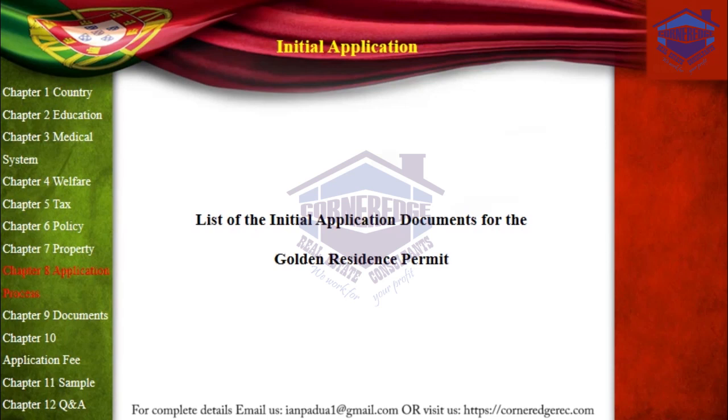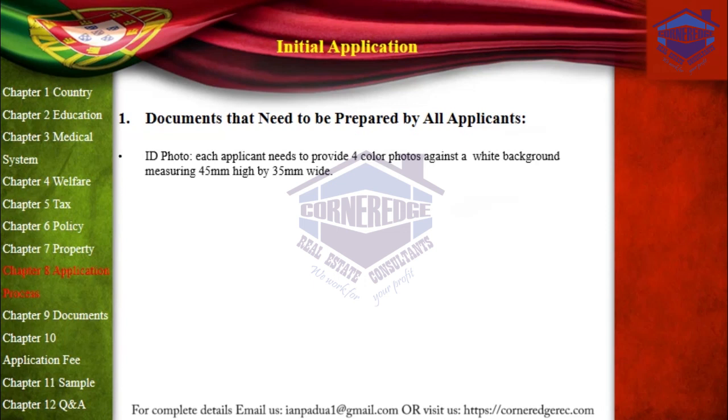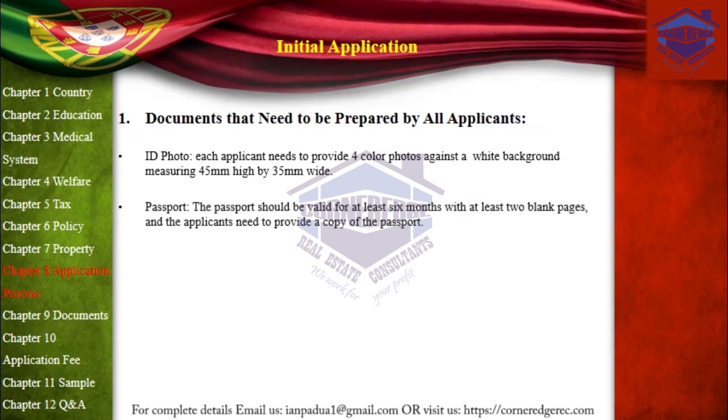Here we'll discuss the list of the initial application documents for the Golden Residence Permit. Following will be the documents that need to be prepared by all applicants. First, the ID photo. Each applicant needs to provide 4 color photos against a white background measuring 45 mm high and 35 mm wide. Passport should be valid for at least 6 months with at least 2 blank pages, and the applicants need to provide a copy of the passport.